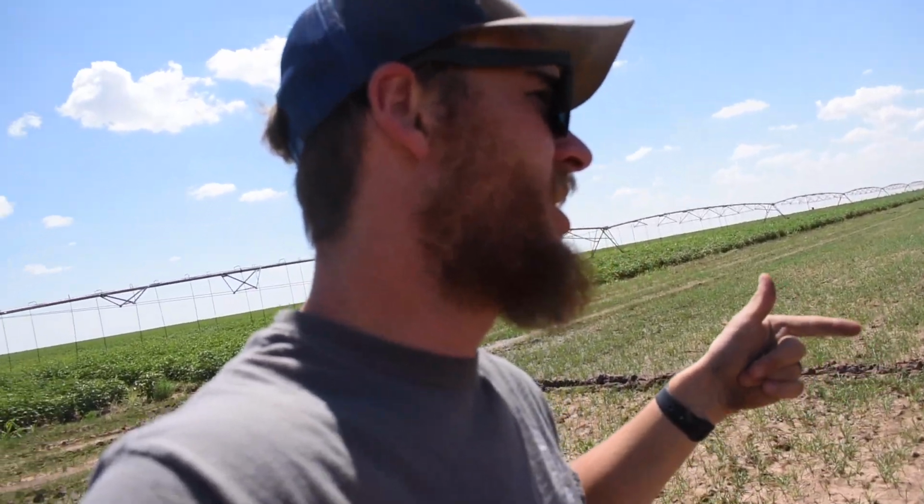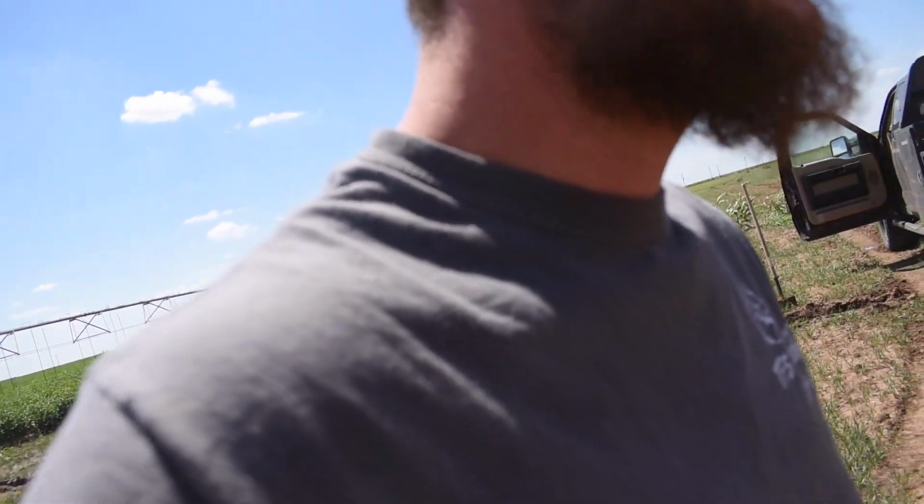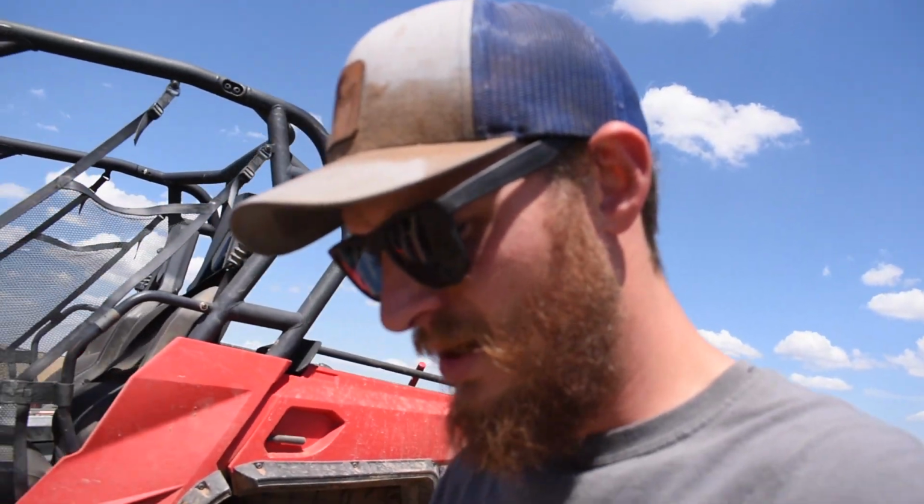So, get the Can-Am out, load all my stuff into the Can-Am, get my tire, and I'll probably wait to put that tire on until I get the other tire off, get the other tire dragged out, and then I can roll that one in. And then change the sprinkler tire and probably go clean out some more nozzles. I just started this pivot yesterday, so kind of sucks, but it is what it is. You got to do what you got to do.